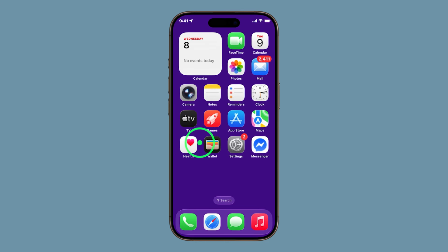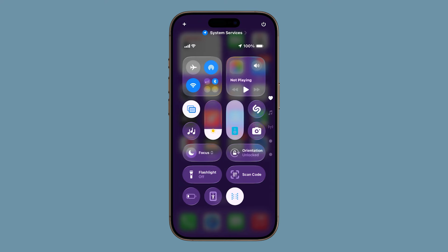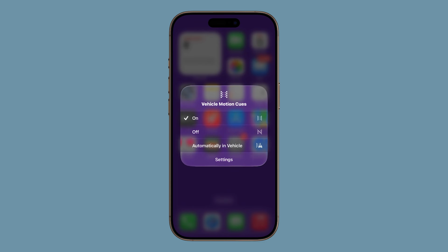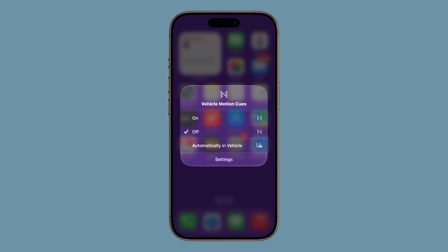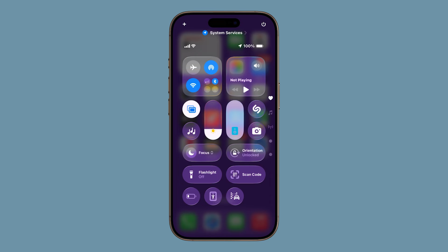Swipe down from the top right corner, tap the Vehicle Motion Cues icon, or touch and hold it to access settings directly. When you're done using it, simply switch it back to off from either menu.